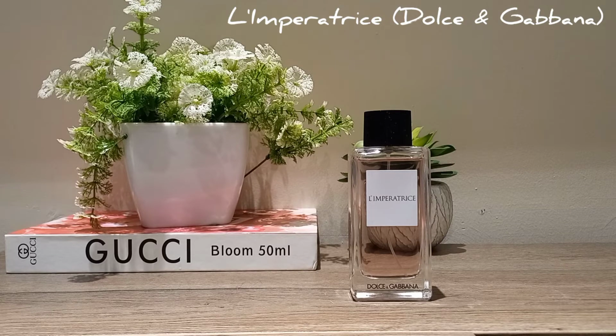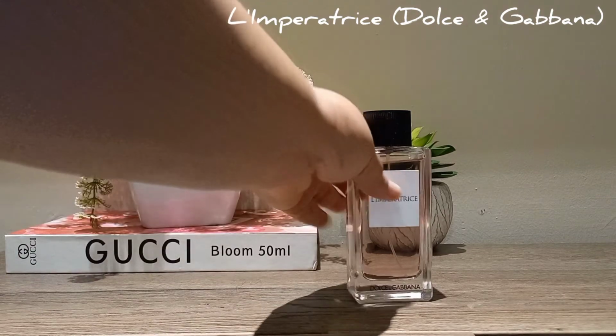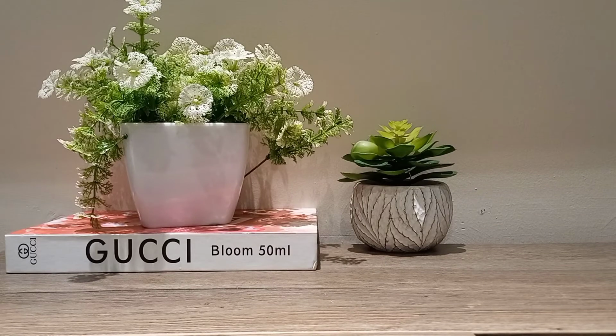Well, a note of warning with L'Imperatrice. In all honesty, there's a sour note that I get. I honestly don't know what it is, but in the first hour of this fragrance, there's this sour note that comes through, and I could see it bothering someone. It did bother me at first, but as I got to use the perfume more, maybe I just got used to it. So take note of that. But if you let the scent sit for a while and it opens up into that delightful mid and base note, you'll be good. So Dolce & Gabbana L'Imperatrice is another one I will be reaching out for this summer.